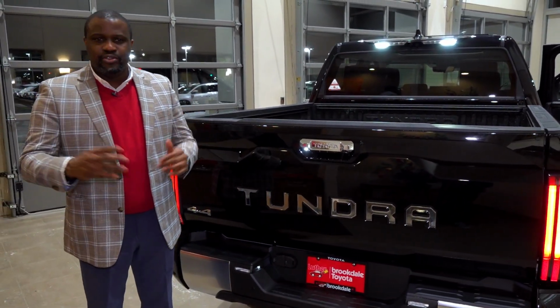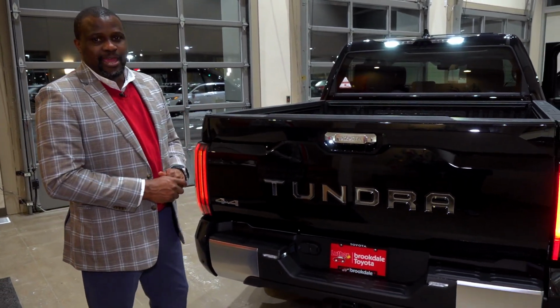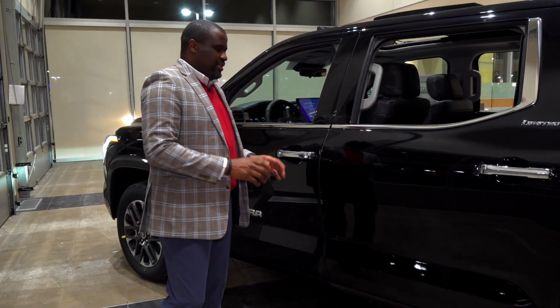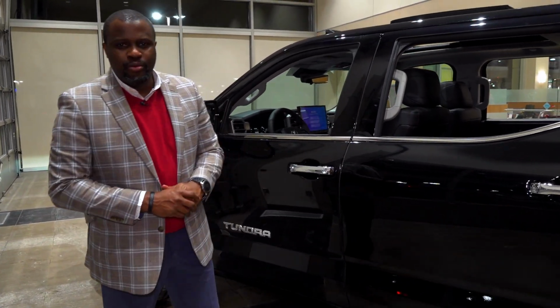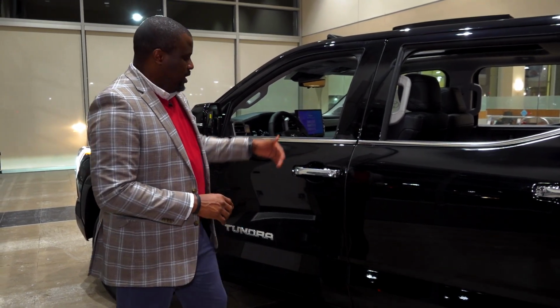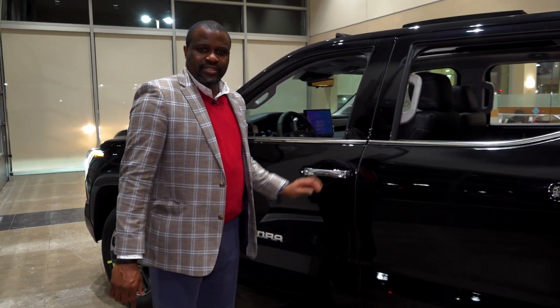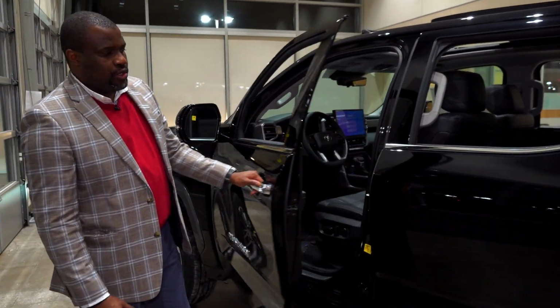Now this will vary based on which vehicle you pick, but all of them are going to be extremely, extremely capable. This particular model is a Limited, and we can tell a little bit with the extra chrome all the way around. It does have the smart key system, so just touching the inside here, we can unlock the doors, and when you walk away, push this section here to lock all doors.